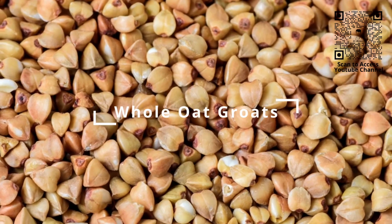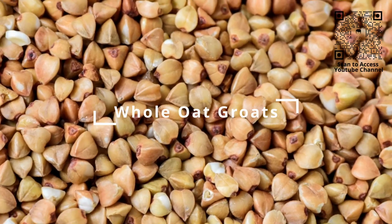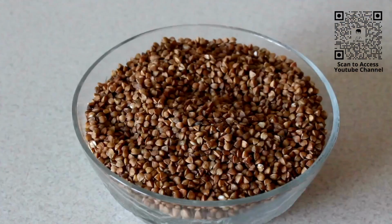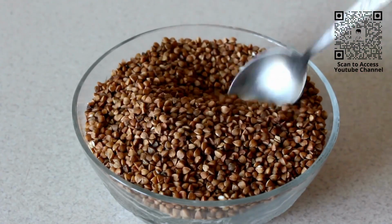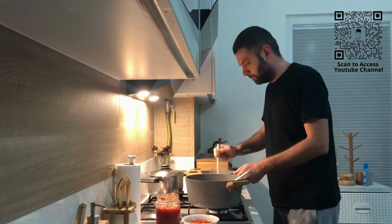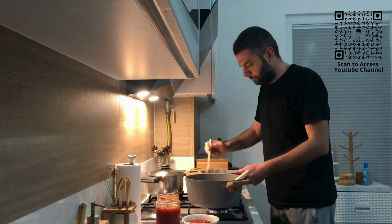First up, we have Whole Oat Groats. Think of this as the oat berries, the least processed of them all. The inedible hulls are removed, but they still retain their grain form. Cooking them takes a bit of time, typically around 50 minutes, but the result is worth it. They have a nutty flavor with a texture quite similar to rice or barley.